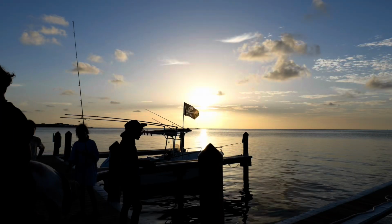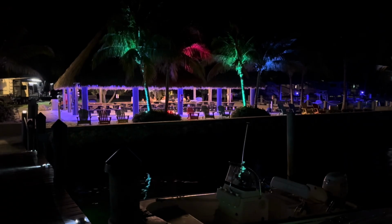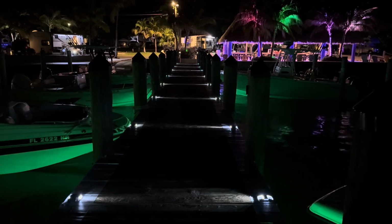At nighttime, you have the tarpons that come out. The tarpons are just having a great time. Unfortunately, we had a tarpon that was going around, but we didn't hook it, so we weren't able to get that experience, but it was there. We tried to catch them.